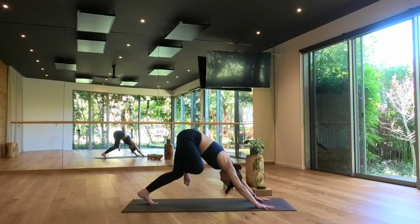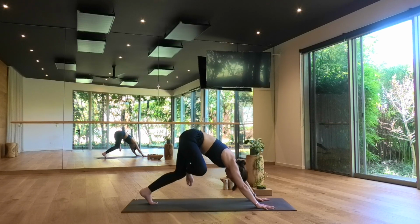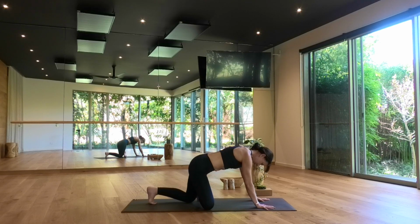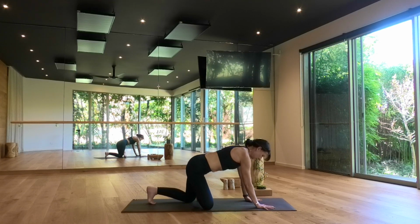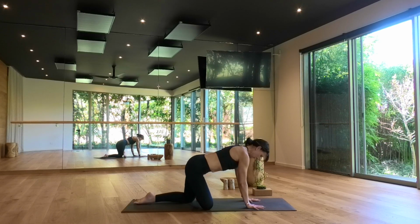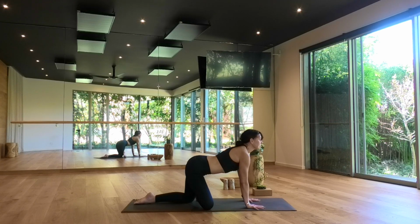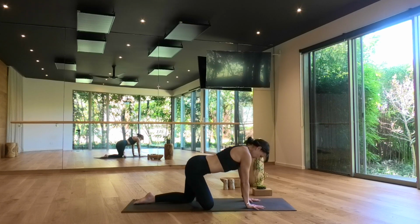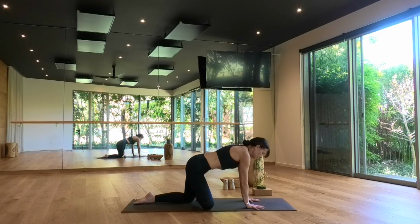Then keep the legs as they are. Just set the knees down to the floor. So as you land, your right toes stay tucked if you can. And then arrange your hands under your shoulders. Take a few rounds of cat and cow in this shape, arching and rounding your spine. Just noticing the slightly different sensations it offers your hip and your low back in this variation.